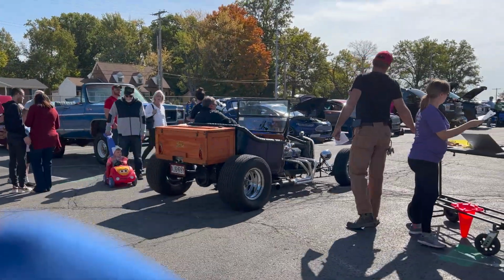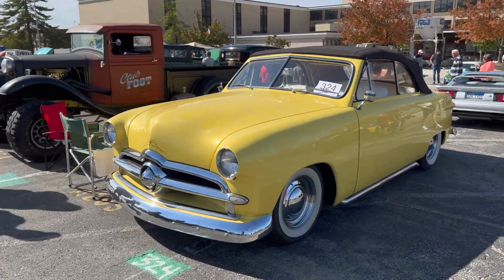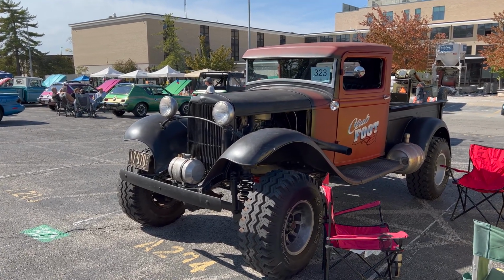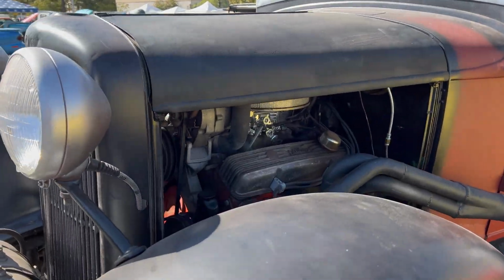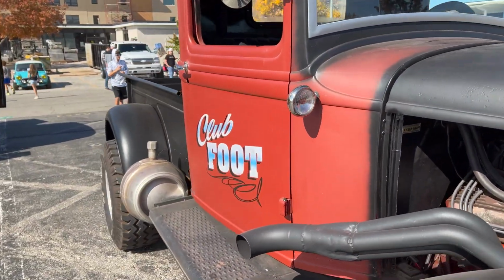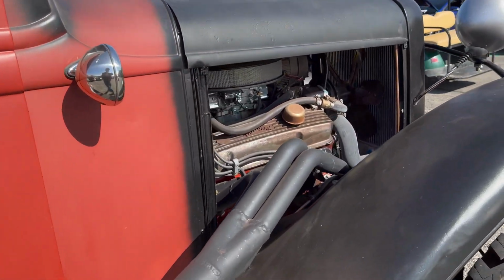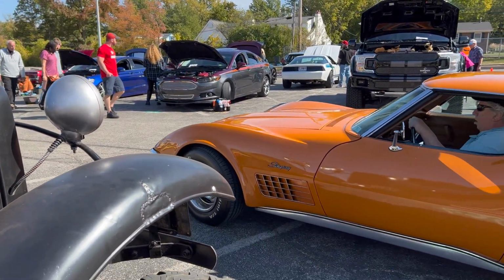Nice. What kind of truck is this? Is it an old Ford? Very cool. It just sounds awesome. It's got a Ford sticker on it. Nice Corvette.